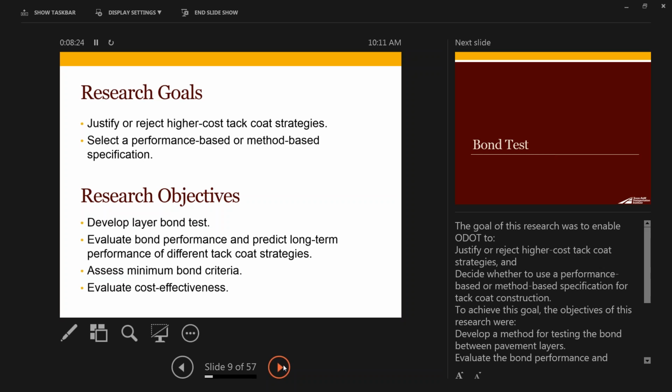how can we modify the specification to promote a better practice? And we looked at two options, a performance-based spec and a method-based spec.